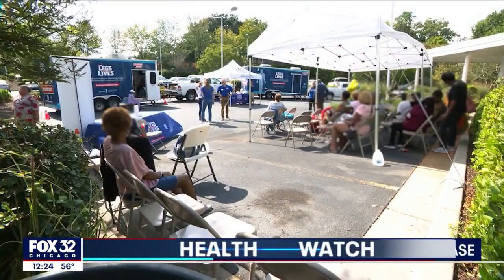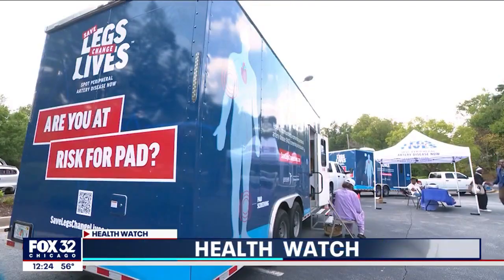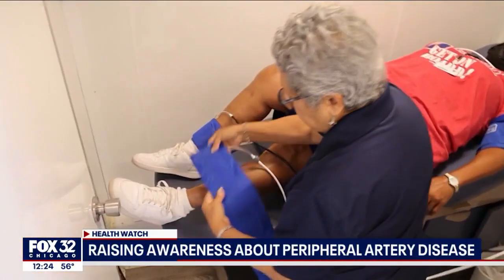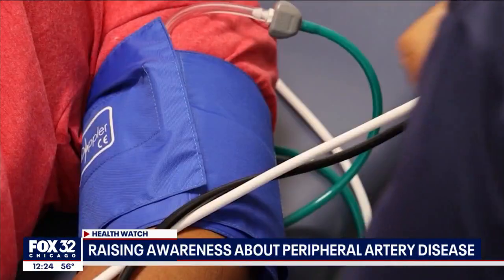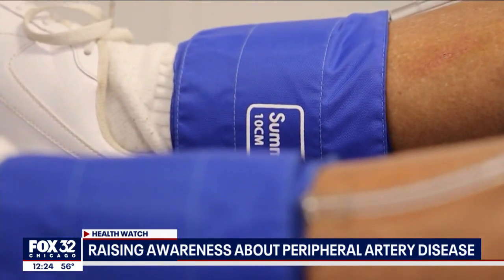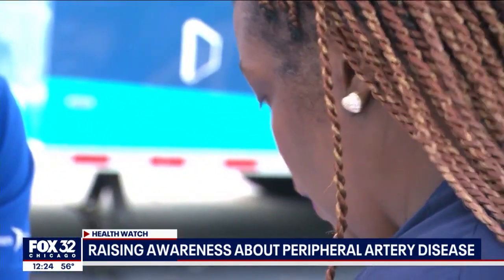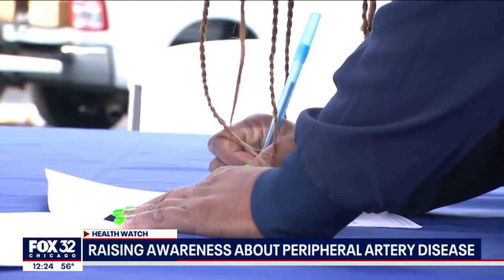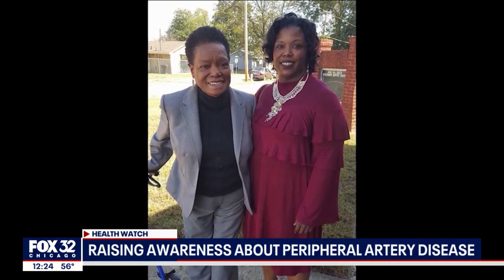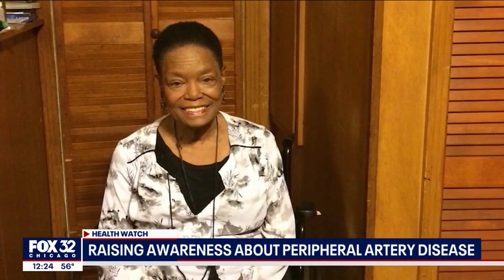Outside the Lou Walker Senior Center in South DeKalb, a quick blood pressure check, not just of arms, but also ankles, because this is a screening test to detect blood flow blockages that could be caused by peripheral artery disease, or PAD. And 47-year-old Kimberly Campbell likes what she's seeing here. "This could change lives, and I definitely feel like it would have changed hers." Campbell's talking about her mother, Gertrude Sims Campbell, who passed away at 78 in 2020 back home in Mississippi.